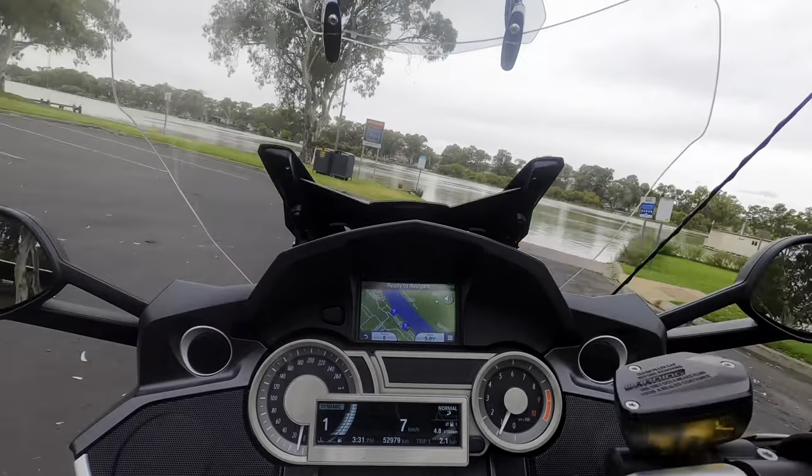Does that about cover it? Oh, one more thing I did want to mention, and that is the mirrors. With the mirrors, they are folding. So if you do clout them on a wall or you hit something, they will actually fold in. They're not going to break the side out of the bike or something like that. That's a good idea. There we go, back in position. That is the cockpit on the K1600 GT. And as I said earlier, it is a really nice place to be.